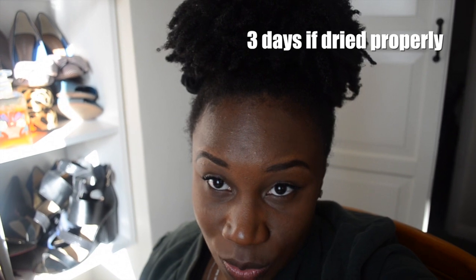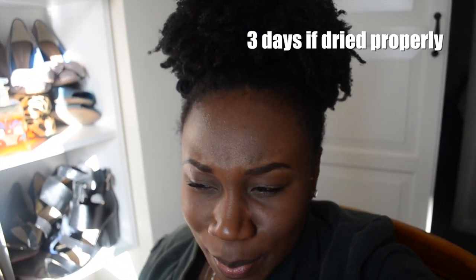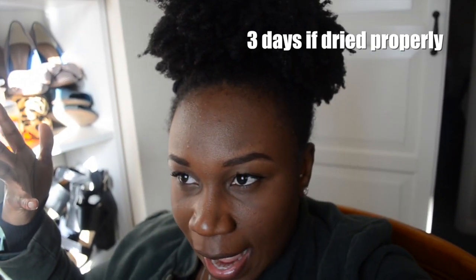Right, and now I need to leave the house. Okay, so this is day 3 of my wash and go, and as you can see, it's more like a wash and no, but it's shriveled up even more, and some parts are still not completely dry. I would say that if I wanted to rock a wash and go, it would only last, say, 2 days. And it's still being wet. Well, it's kind of dry now, but yesterday and the day before it was still wet.